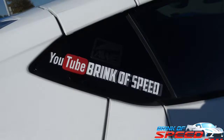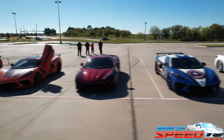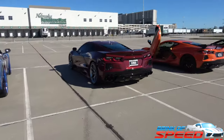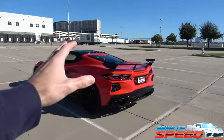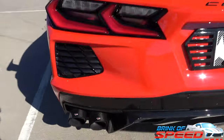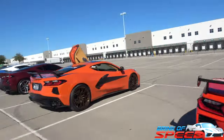That car seems tame, but it isn't. So like I said on the intro, I want to show you guys the difference between my exhaust, the new AWE touring exhaust, and the black tip brand new 2023 stock C8 exhaust. But as you can see, we've got a few more C8s out here. We've actually got a Corsa Extreme exhaust on this beautiful Long Beach Red C8, and then we've got the Borla exhaust on New Horizon C8, and then we've got the track version of the Paragon Performance on Lou's Torch Red C8. So quite a treat for you guys.